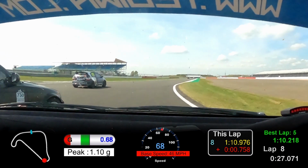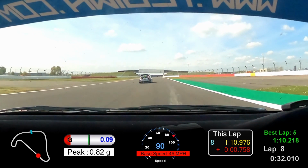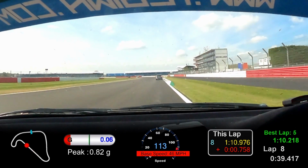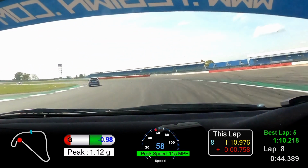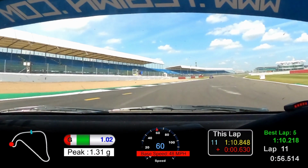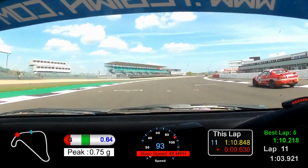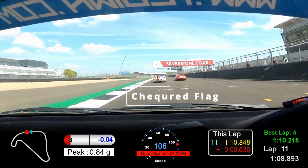And here we go. So that's the 330 that was in front of me previously. I've managed just to nip by. Retaking a place, and that was a bit of a sigh of relief, but never did manage to get by the Type R. So here we go, getting towards the end of the race. There's the leaders, there's the checkered flag.